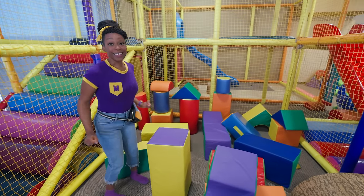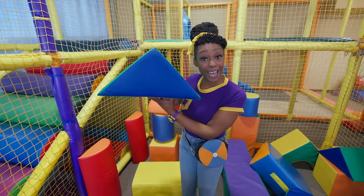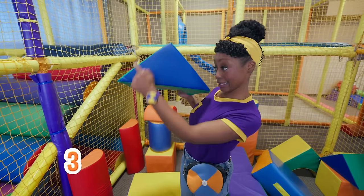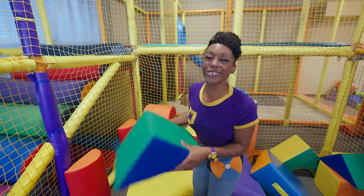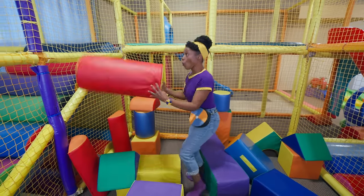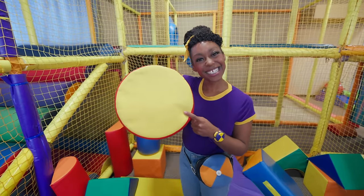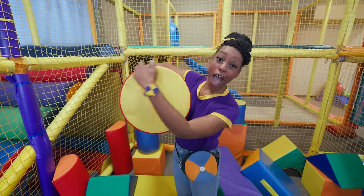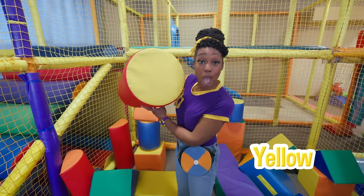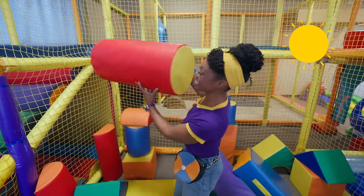Ooh. Let's keep looking at all these shapes. Oh. Check it out, a triangle. Triangles have three sides. And this one is blue, just like the ocean waves. Whoa, and look at this great shape. Do you know what shape this is? Yeah, a circle, a yellow circle. Whoa, this looks just like the sun, shining bright in the sky.